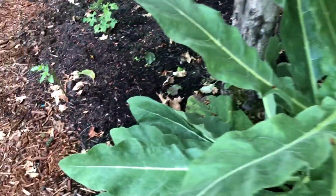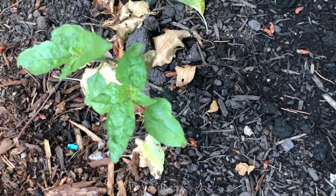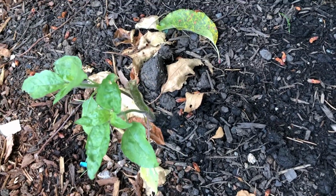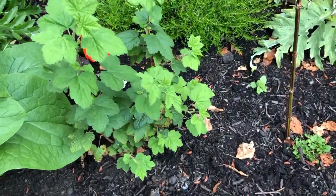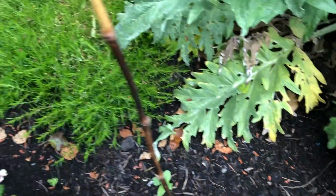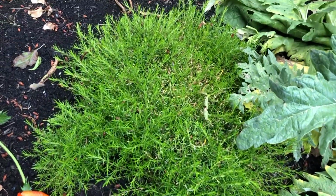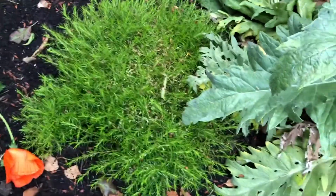Well, here's a volunteer sunflower that shouldn't be growing here. It didn't know it was going to be a shady spot, and the squirrels beheaded it before it had a chance. This is a native red flowering currant, another native violet. Here's a pink phlox that was a beautiful early spring carpet of pink flowers.